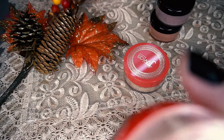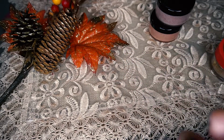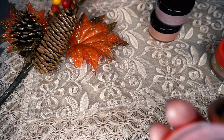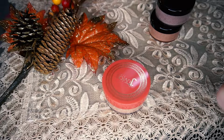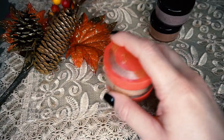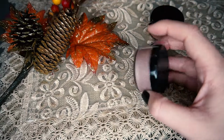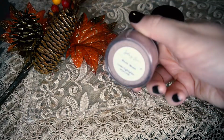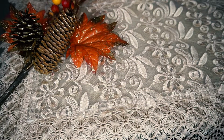This one is in what shade? I don't know. The Juvia's Place one, loose highlighter. What shades? This one is the Heroine. And this one is Ice Loose Highlighter. I think this one might have been from the holiday collection. I don't know, guys. They'll both be on Mercari together. And then these 2 are by Sydney Grace. So this is Arctic Moon, and this is Candied Peach. So there you go.